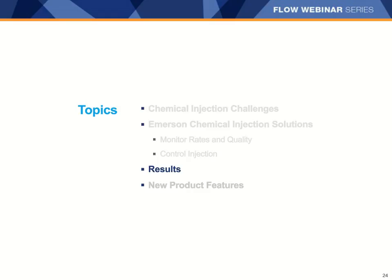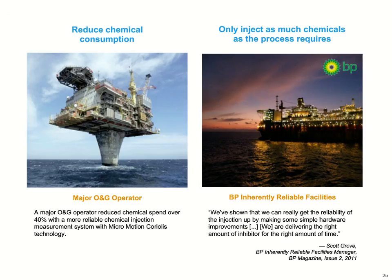So just want to go over a quick results slide here. This slide here is illustrating a few success stories from our customers that have used our meter to better account for chemical usage. So on the left, one user was able to stop their overdosing of chemicals and reduce their chemical spend by over 40%. And on the right-hand side, we're highlighting just a benefit that one of our users saw by moving towards Coriolis meters and now has a more accurate and repeatable measurement.